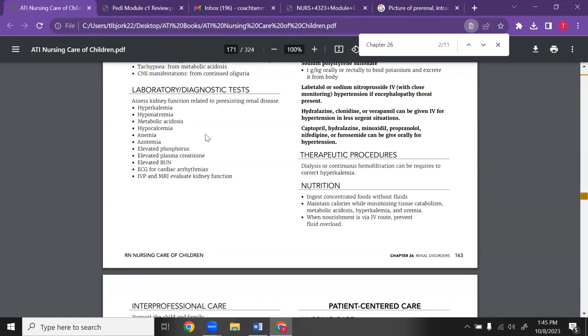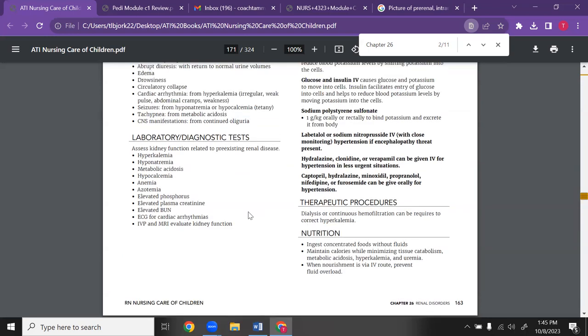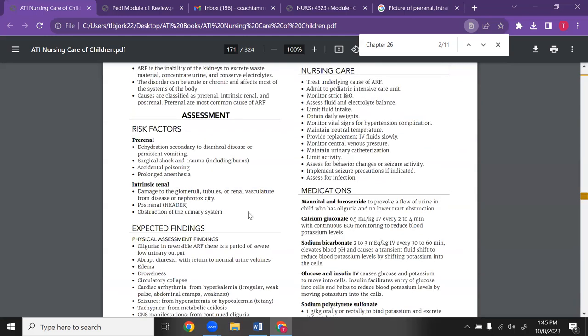And then they may do what's called an intravenous pyelogram, which is an IVP, or an MRI. What they do is they run dye through the kidney to see what's going on, see what's functioning. I definitely think you're going to have to know the labs here. Okay. So let's look at what we're going to do.